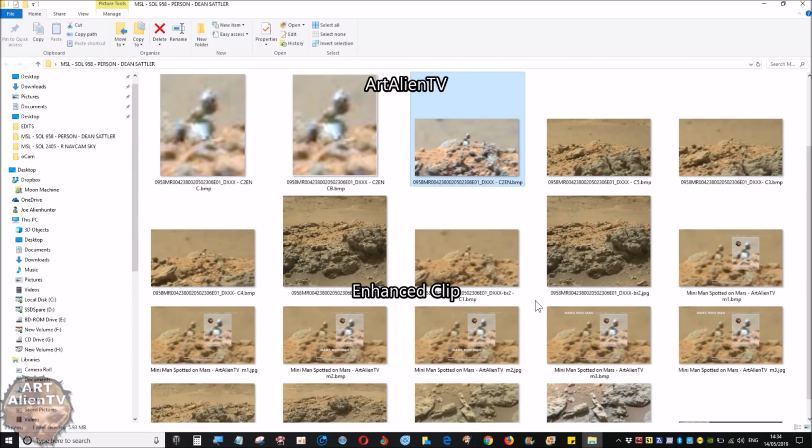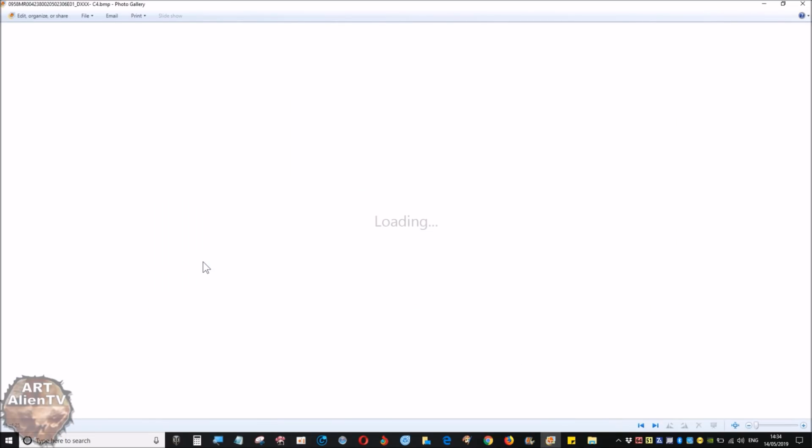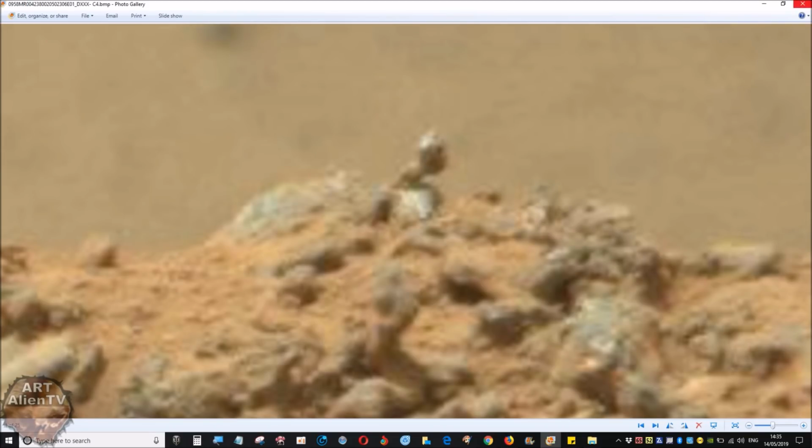Let's have another look at the raw image. Let's take a look at the raw clip of that again. Let's look at that one. I think that's about the right level of zoom there. So you can see a bit more of the ridgeline here. And actually, let's zoom in a little bit. You can see the detail there, okay?